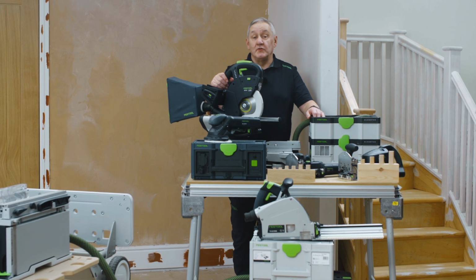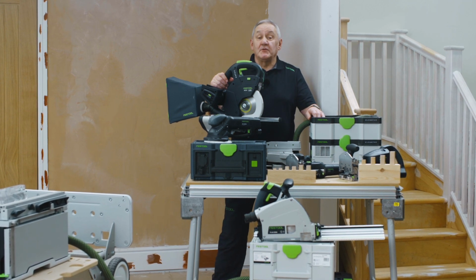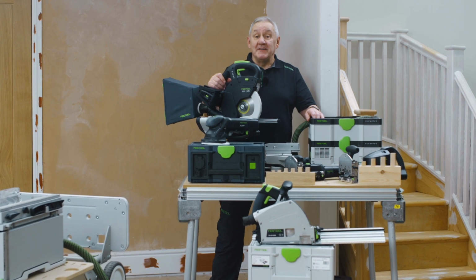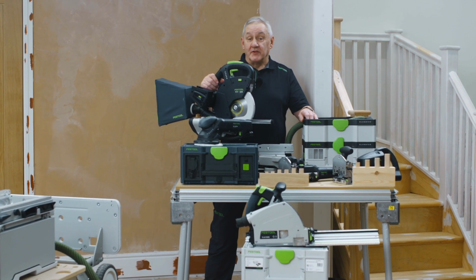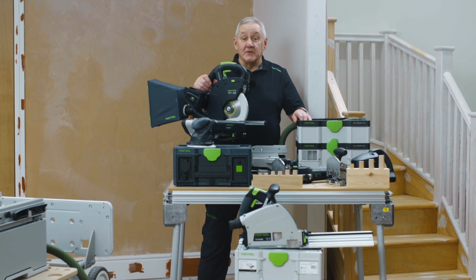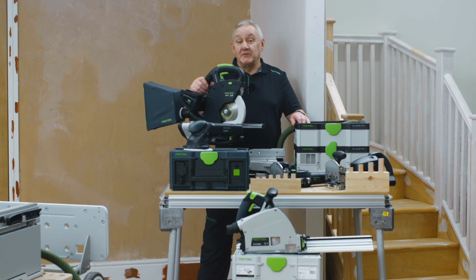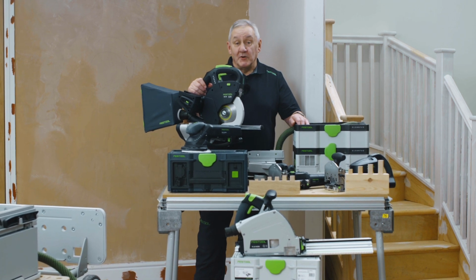Throughout the almost 100 years of our existence, Festool has become a byword for quality, precision and most importantly, innovation in the wood and construction trades. Where we lead, others follow. The list of game-changing innovations created by our designers and engineers is truly remarkable.